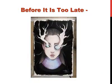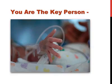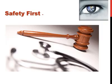Early action is needed to prevent this permanent and severe form of blindness and its associated tremendous social and economic implications on the families of these babies and the society as a whole. Screen and treat on time. As the treating neonatologist or pediatrician, you can guide the family for timely screening. Let's work together towards vision for our tiny and precious ones.